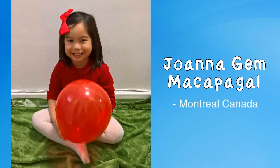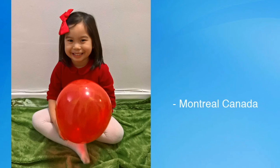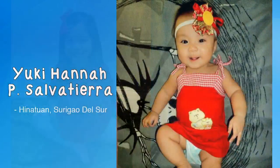Next we have Ate Fim, Ate Racy, Ate Fim Angela Flores Eusebio from Montreal, Canada. She has a red ribbon, a red shirt, and a red balloon. Okay? Next one, we have Yuki Hana Salvatierra, who is from Hinatuan, Surigao del Sur. What she is wearing is also color red.